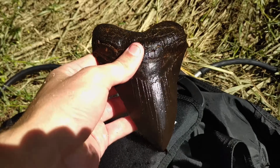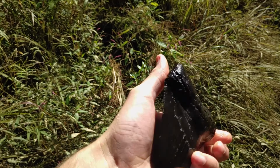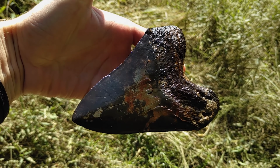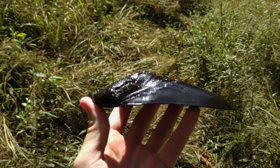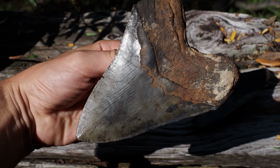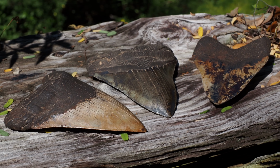Okay, so to say that was unexpected is gonna be an understatement. Dang, how did I miss this thing yesterday? This was 4 feet up on a little small clay bank that I just did not check. It wasn't in the main channel, but I knew today I needed to check it because there was a small potential that something like this would show up, and boy, did I get lucky. I'm calling it early today. I'm going to bring this over to my other teeth and let's get a little video of them all together.